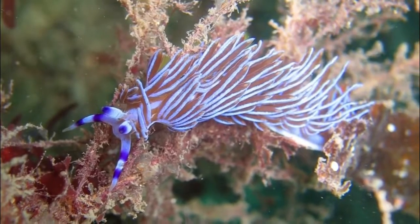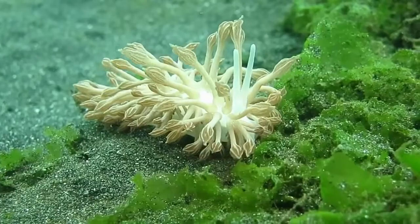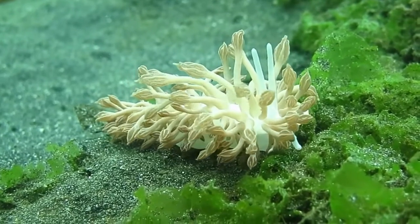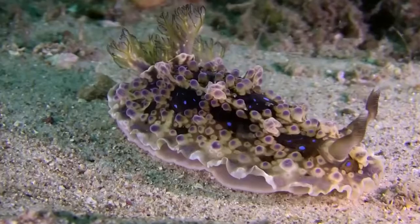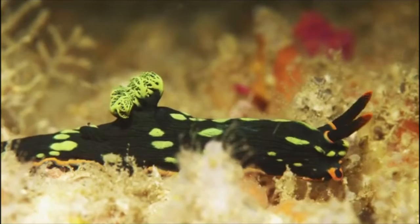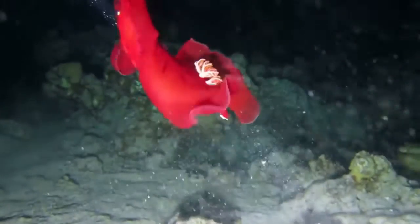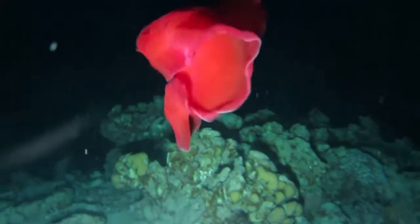Aeolid nudibranchs tend to be long, slender, and frilly. They lack gills. Aeolids breathe with the tentacle-like structures that cover their backs. These structures are called cerata. Most nudibranchs spend their lives on the bottom. They use their muscular foot to crawl along the sea floor. Some species, like the Spanish dancer, can swim by flapping their bodies back and forth.